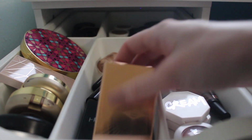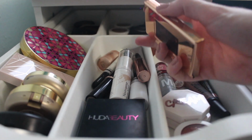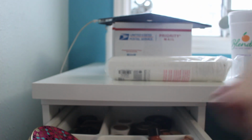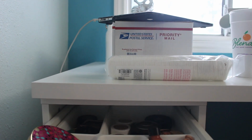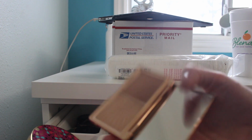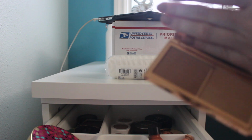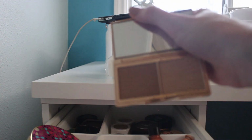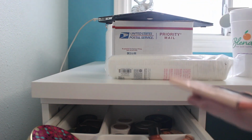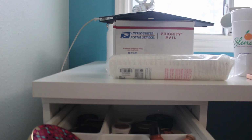Moving on to right here, this is my Charlotte Tilbury Duo. It's the mini, sorry, we're going to readjust for one second. Hello, there we go. All right, it's the mini Film Star Bronze and Glow Duo. I'm trying to find the best way to do this, like that. Again, I'm really sorry about the lighting. We are doing our best.